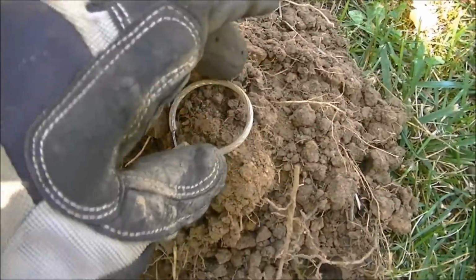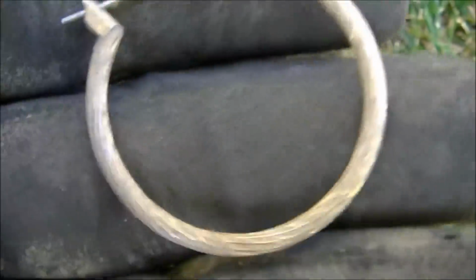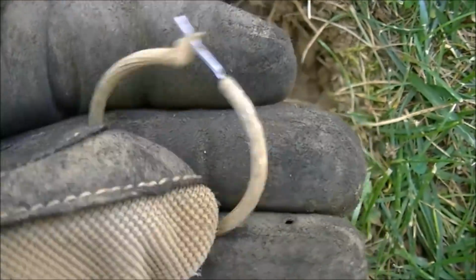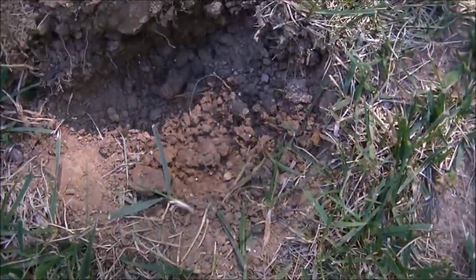Okay, I wasn't expecting this. Big ol' hoop earring. I'm right by the corner of the intersection, so this was probably dropped by somebody standing by the corner here. I think it's junk, but I don't know. That post almost looks silver there. It's been down there at least a few years anyway. It wasn't too deep. I'll check it out later. Some jewelry, bling bling. Someone tell me why people do these types of things.